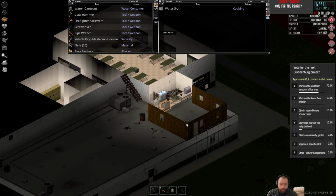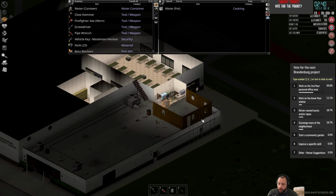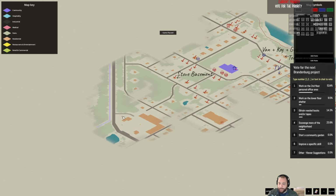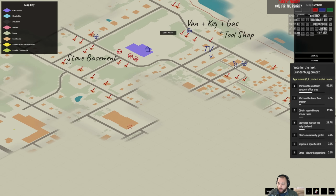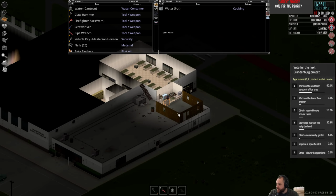I could obtain books or tapes. We would need to go to VHS stores or bookstores. We could scavenge more of the neighborhood. So some points of interest in the neighborhood that might be interesting. We could try to return to the shopping plaza to see if honking and drawing them away has worked or not. We could go over to the gun store, etc. There's a lot of other areas that we could do.